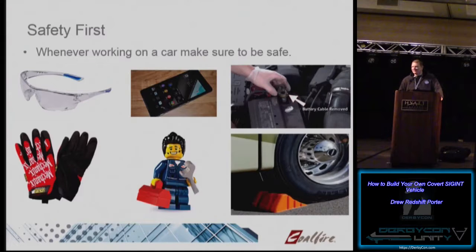Also, always use safety when you're trying to lift up your vehicle, if you have to do that for any reason, or working on building this system. Stop blocks, proper jacks, things like that. And disconnect your battery. Batteries are fun to play with. Not fun to have strapped to your hands and then you're touching random things and you get shocked.